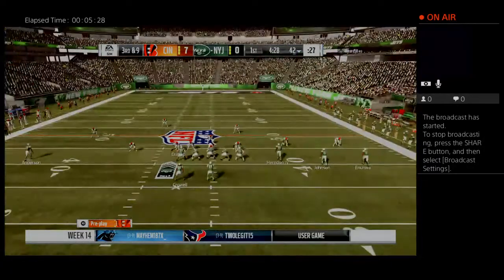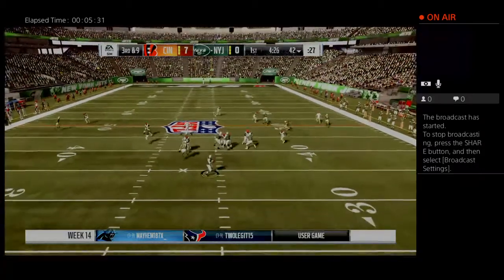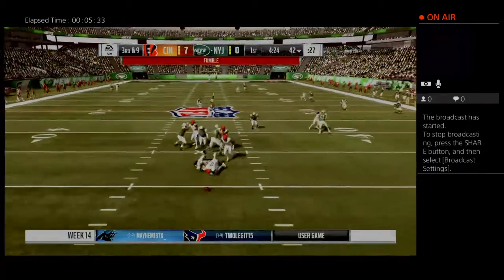All right, here we go. Blue, line it. Darnold from the gun. Nowhere to go. Oh, pick it up.